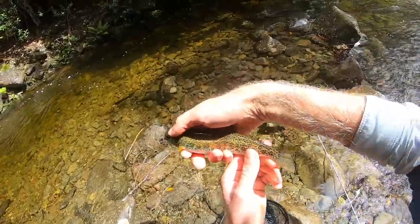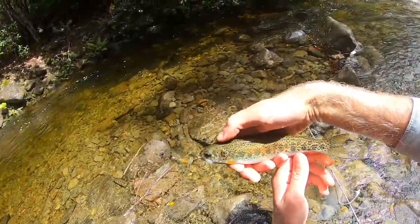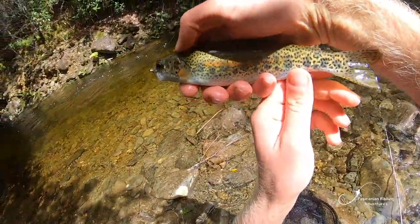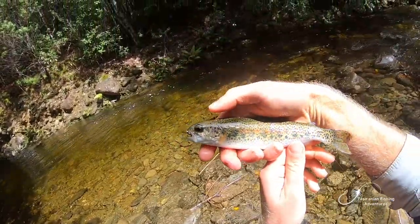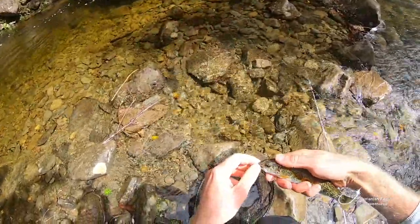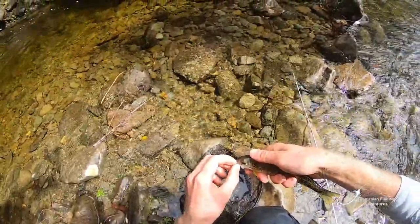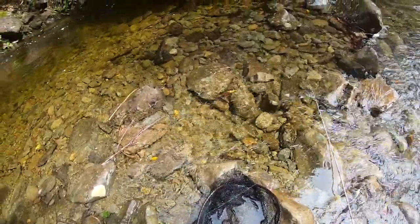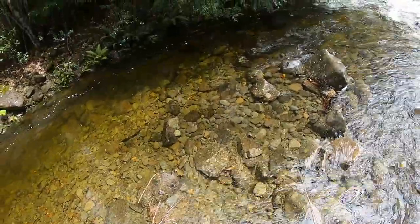He's a bit longer, but skinny. I hope you can see it there. Bit of sun coming out now, just when I was saying how cold it is. Thanks, buddy. Off down to the back of the pool.